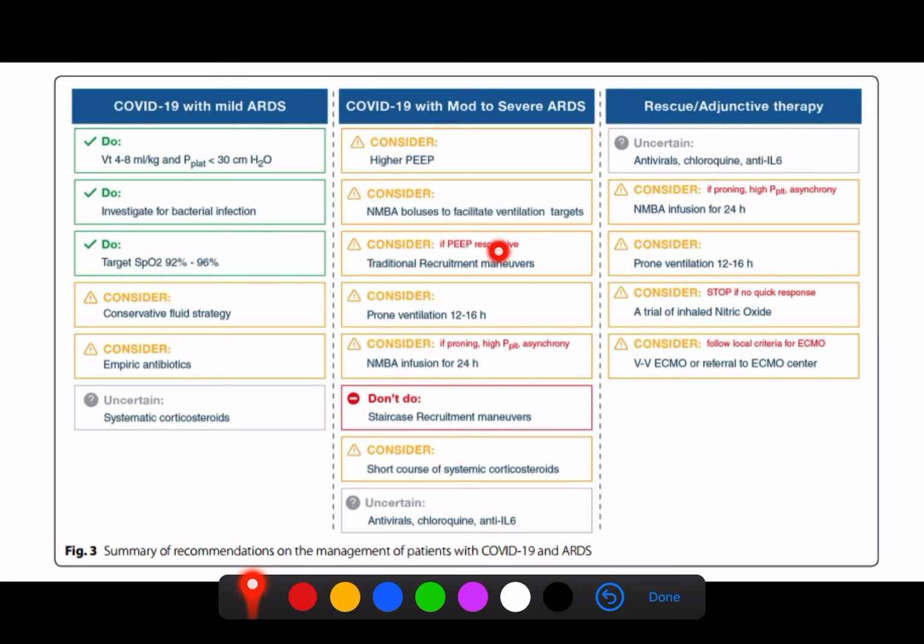Recruitment maneuvers. So there is a move against using stepwise recruitment and just giving a big PEEP. Personally, my practice is to use APRV as my recruitment maneuver, and I've got quite a lot of experience in using APRV, so I'm quite happy doing it. But in units where APRV might not be an available option on your ventilator, or if you're not happy with doing it, then just a traditional recruitment maneuver is helpful sometimes in these patients. And looking for the inflection points is also useful when doing those recruitment maneuvers.